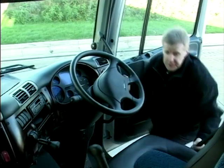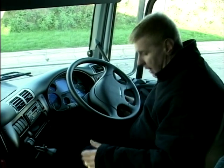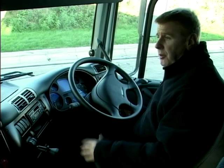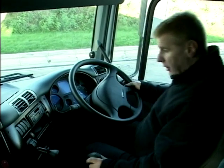So here we are inside the DAF Space Cab. First thing you notice, very easy to get in. Driver suspension seat is standard on this vehicle. Twin bunks. This is the top of the range Space Cab vehicle they've got, which is the FTG 85 CF430. And driving position's very, very good indeed.